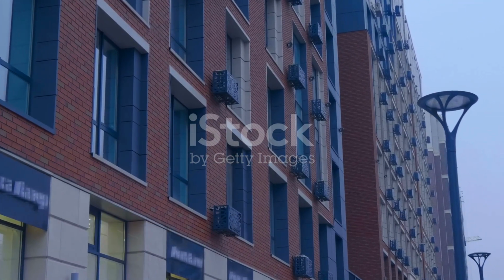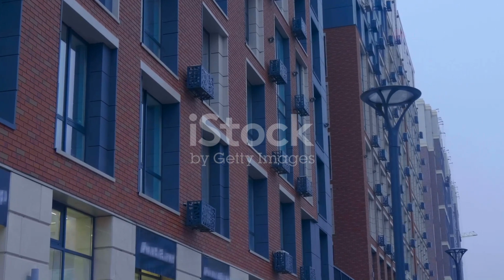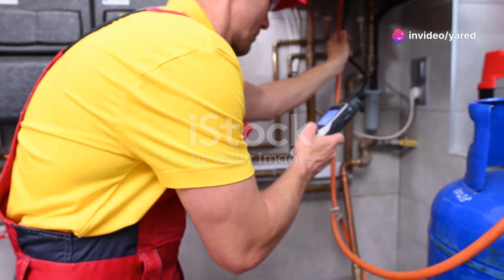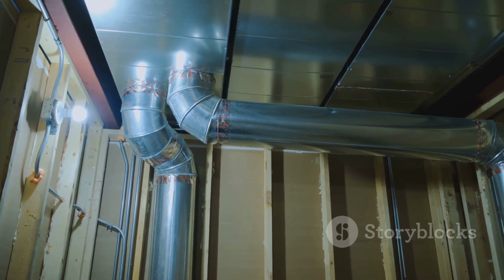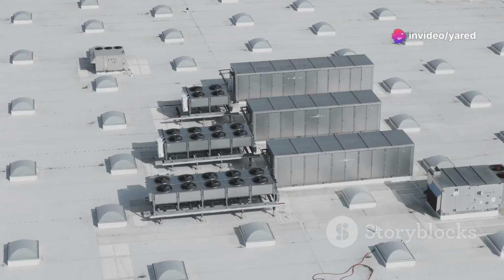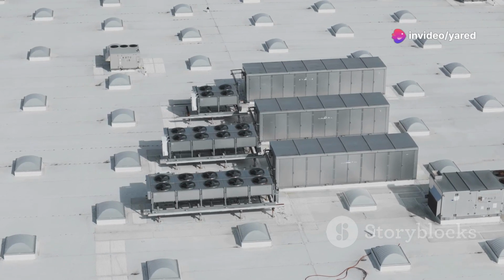Have you ever wondered how buildings stay comfortable year-round, no matter the weather outside? That's the magic of heating, ventilation, and air conditioning systems, or HVAC for short. HVAC systems are like the lungs of a building, regulating temperature, humidity, and air quality to create a comfortable and healthy indoor environment. They're essential in homes, offices, schools, hospitals, and just about every building you can think of.